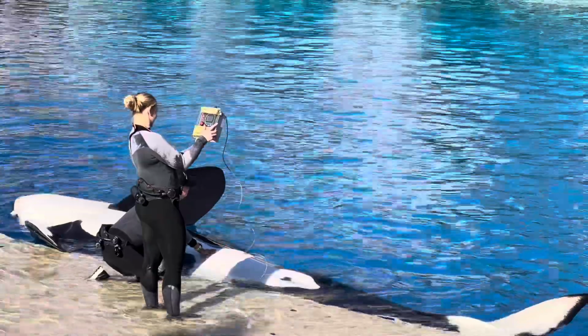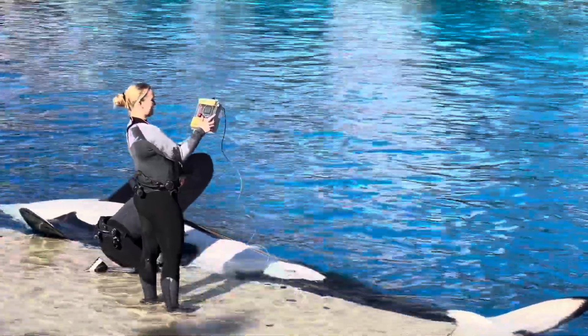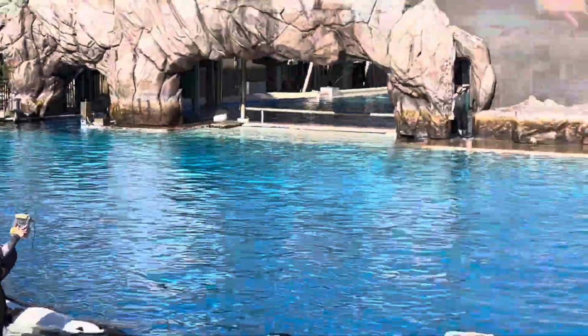So their body temperature is roughly the same as us as humans, just a little bit colder. Now, killer whales do live in very cold environments. The water here is about 55 degrees, but they have really incredible blubber that helps keep them nice and warm. And that keeps their body temperature at that consistent degree.